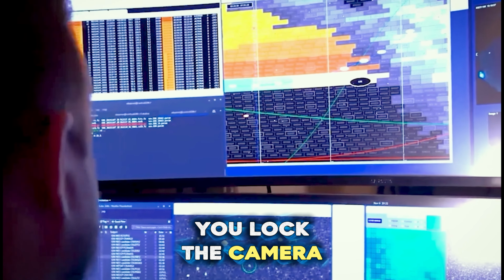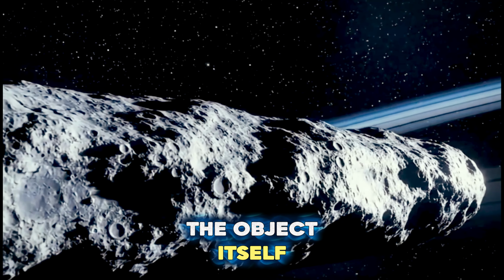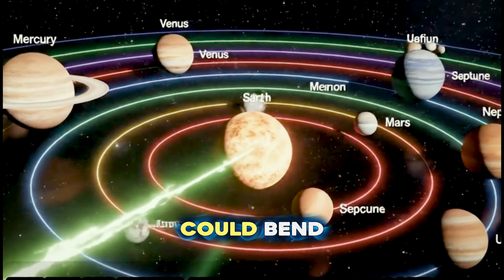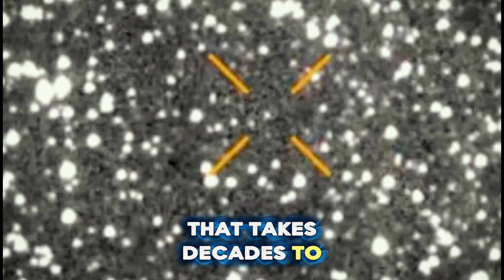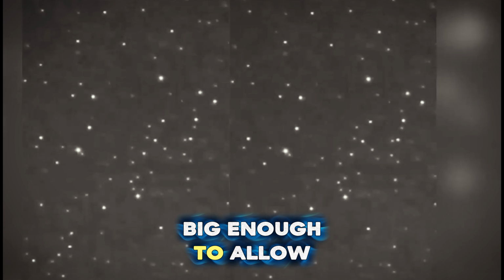You lock the camera on the stars for one sequence, then switch to track the object itself, and every strategy leaves a fingerprint in the images you use to measure speed. At first, the numbers could bend two ways. With only a handful of measurements, you can force a stretched ellipse that takes decades to loop around the sun, or a hyperbola that never returns. The uncertainty bars were big enough to allow both.